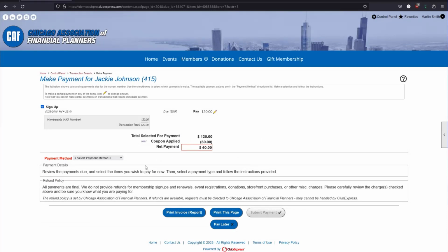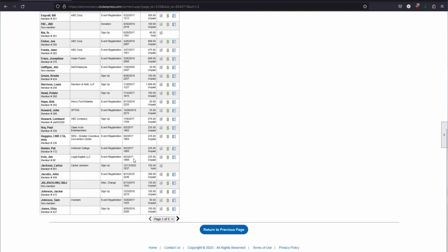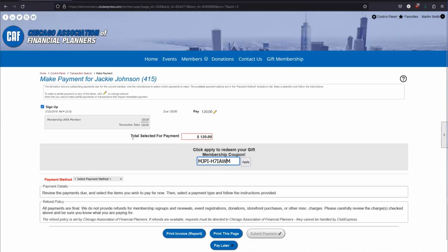I just made a copy of the same one, except I just used one coupon code. You'll notice once I use a coupon code, I lose the ability to enter codes. So you can only use one code at a time. If I choose to pay later and come back to this transaction again, so we'll do that one more time for you. We have a total of $120 here. If we type in our coupon code of half off, we just click apply.